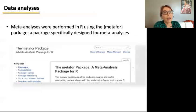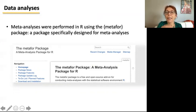Okay, so to analyze the resulting data, the meta-analytic models were run using R and the package metafor, and this is specifically designed for meta-analysis. Essentially, it's a random effects GLM.